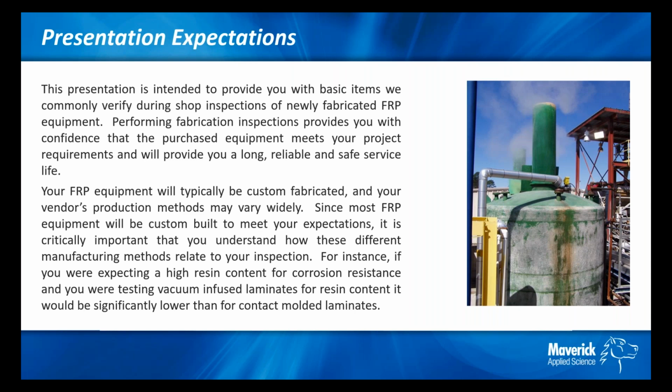Keep in mind, too, that an FRP fabricator performs the equivalent roles of a metal equipment producer, except that the FRP fabricator first needs to produce the items to be assembled from the raw materials. The FRP vendor actually has to perform the roles of the foundry, the component producer, and the assembler of the components. Proper FRP shop fabrication inspections will include verifications during all of those production stages.